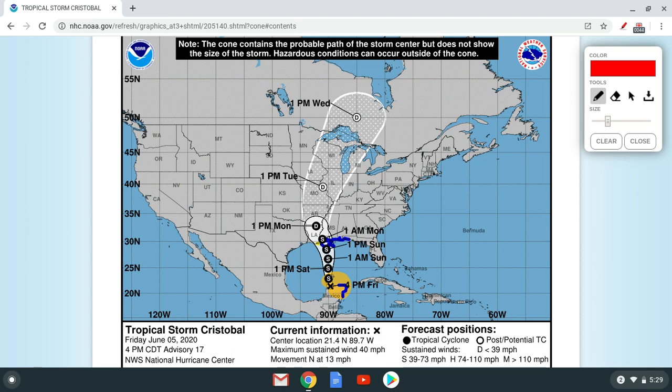It's just going to depend on how much dry air does get into the center of that system, because there's a lot of dry air right here on the west side of the Gulf, which could really be getting into that center, slowing down that system and breaking it apart rather quickly.